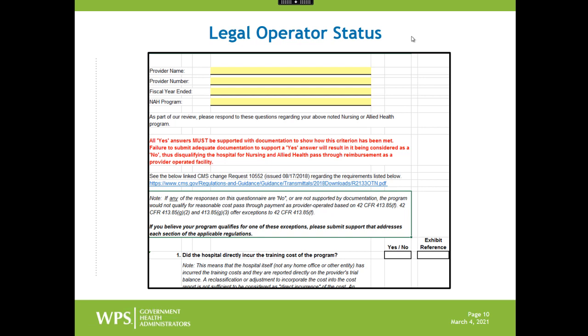Now, in red here, we have a statement that all yes answers throughout this questionnaire must be supported with documentation. It's not enough just to attest that, yeah, we met it.